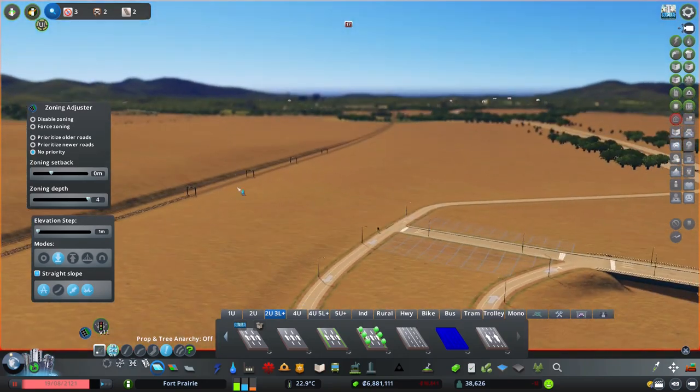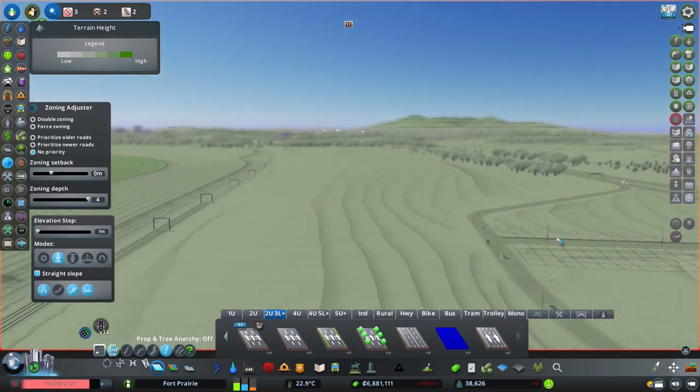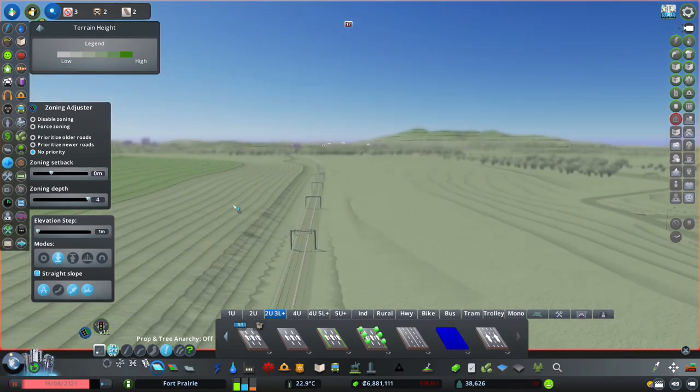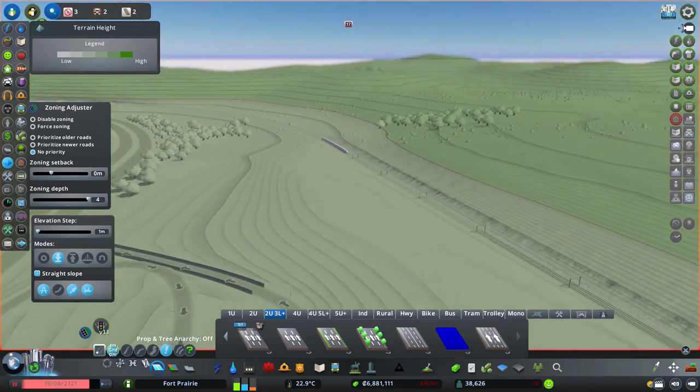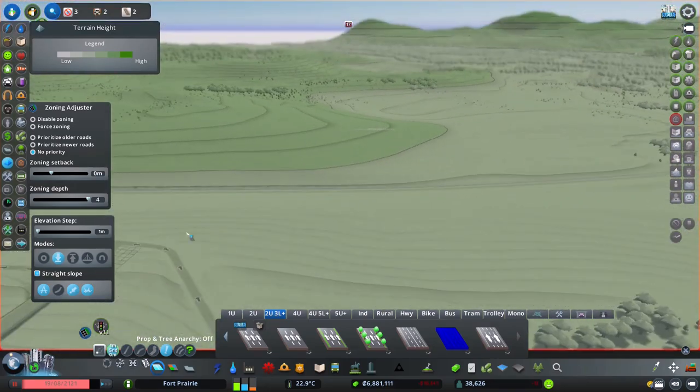So how are we going to connect it up, though? That is the big question. If you look at the terrain, it's pretty gnarly. Pretty steep right here, and then it goes right into a pretty big mountain. I was hoping that we could go this way. Don't think we're going to go that way. So I think we're going to go this way.